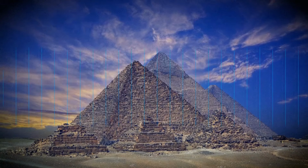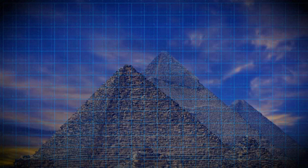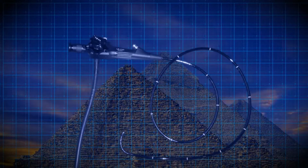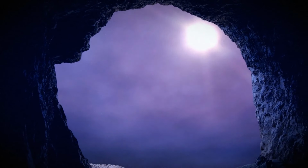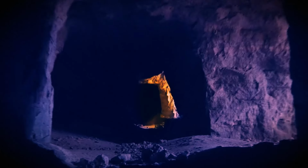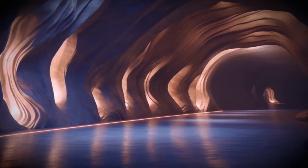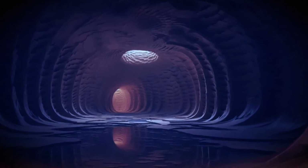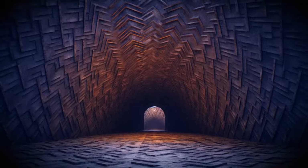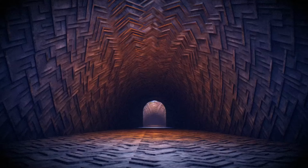Once news got out about this mind-boggling discovery, Egyptian authorities couldn't resist the temptation to explore further. So they brought in an endoscope camera to confirm the existence of this epic void. They inserted a camera through one of the openings underneath the entrance, and voila! It revealed a corridor. More so, the corridor had a chevron ceiling. I can't help but imagine the ancient Egyptians using it as a cool dance floor.